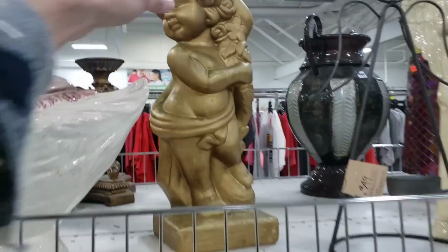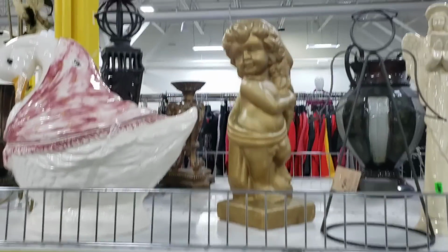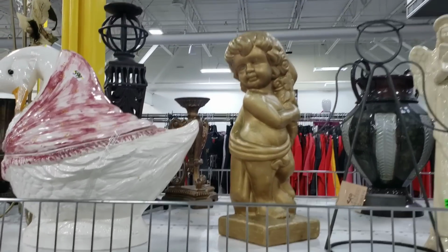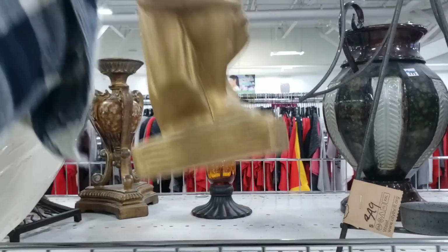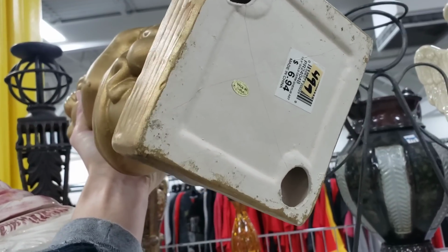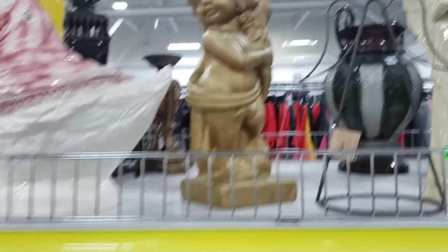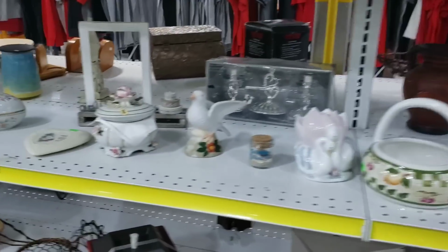Oh my gosh, look at this dude. Now that is adorable. He's pretty lightweight. I don't know what he is. $4.99, made in China. I don't know where he was originally sold. But he's like a real lightweight, sort of plaster feeling.